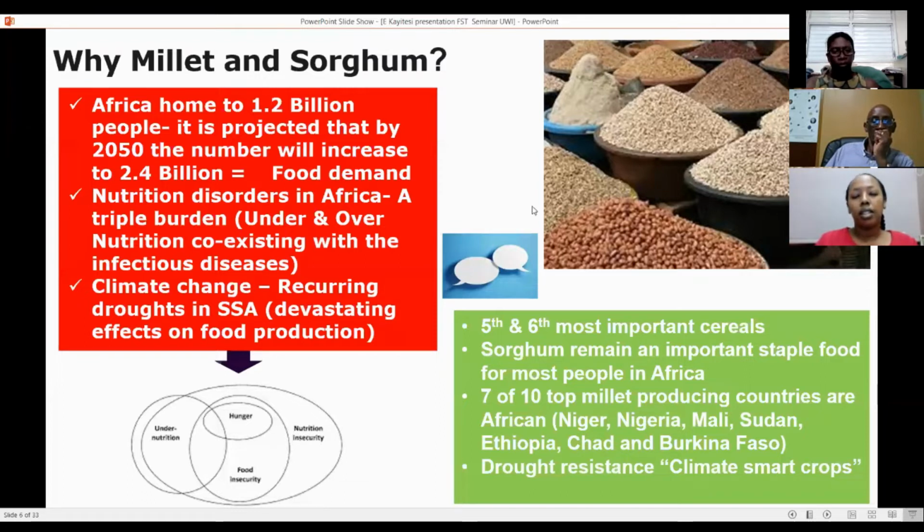Number two is that we still have a double burden or triple burden, if you may, problem with malnutrition in the form of undernutrition and overnutrition. So stunting and undernutrition coexisting with obesity. Above and beyond that, we deal with a heavy burden of infectious diseases, like the high rates of HIV infections and TB, all three of which contribute to poverty and even worsen the problem of malnutrition itself.